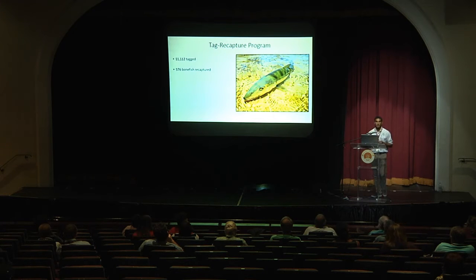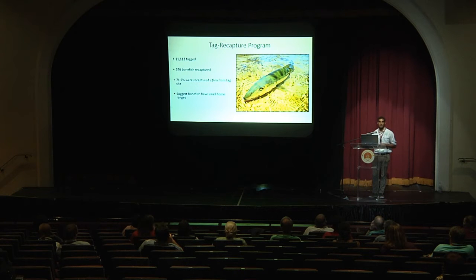So in the Tag-Recapture Program, we have over 11,000 fish tagged around the Bahamas so far. We've tagged fish in Grand Bahama, Abaco, Eleuthera, Exuma, South Andros, and Mangrove Cay, Andros. And we've had close to 600 recaptures so far in that time. What that's shown us is that 71.5% of the fish are recaptured within a kilometer of where they were originally tagged. And actually, of that 71.5%, 69% of those fish were caught in the exact same location where they were tagged. I can personally attest to fish that I've tagged and recaptured. I caught them in the exact same spot where I tagged them before, and they were doing the exact same thing.